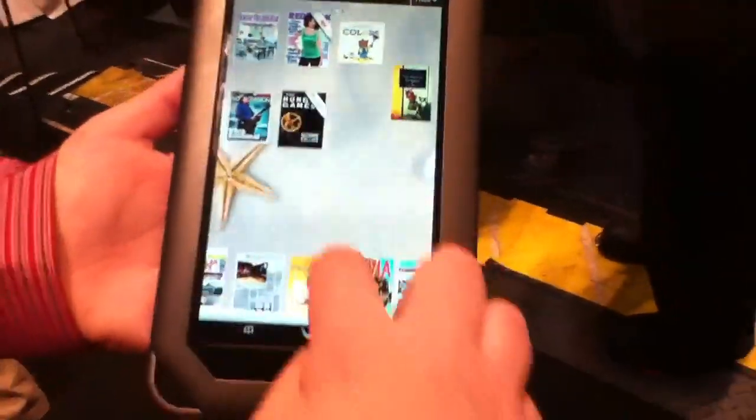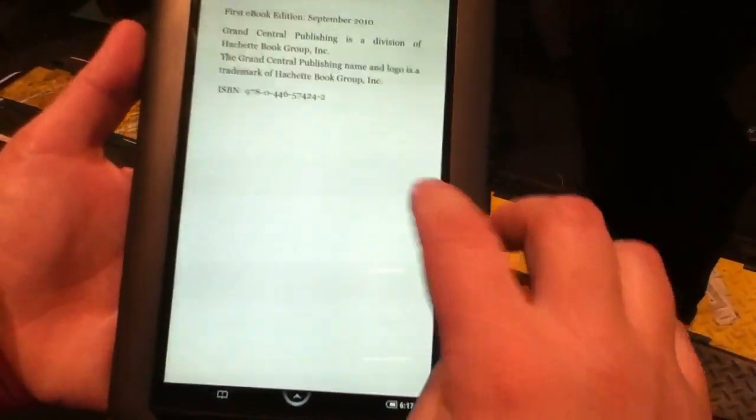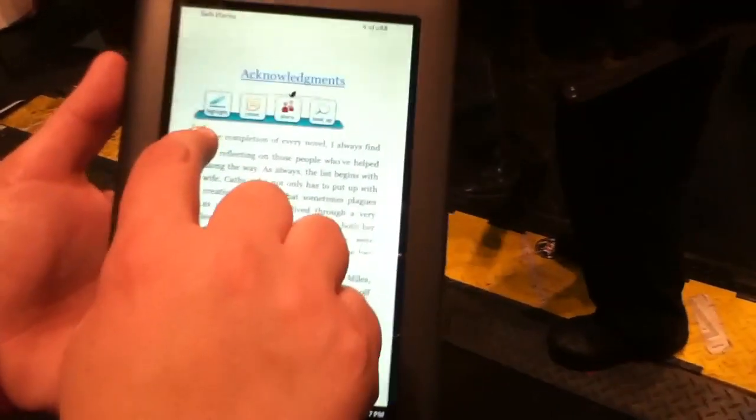So this is the NOOKColor, which is an ebook reader, but it's also a little bit of an Android tablet. It just doesn't do everything that, say, a Samsung Android tablet would do, but it reads books much better. You can see that the page turns because it's a color LCD with a quick refresh rate.